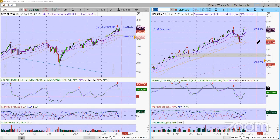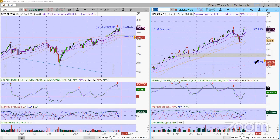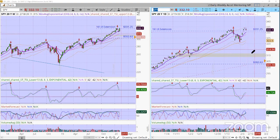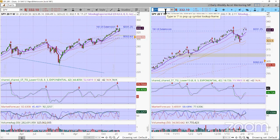If that breaks, then all you've got to do is take the 320 level, subtract 334 from it. That's 14 points. It would target 14 points lower, which would be down here about the 315 level, a level of past support. So that's what I'm seeing on the S&P.